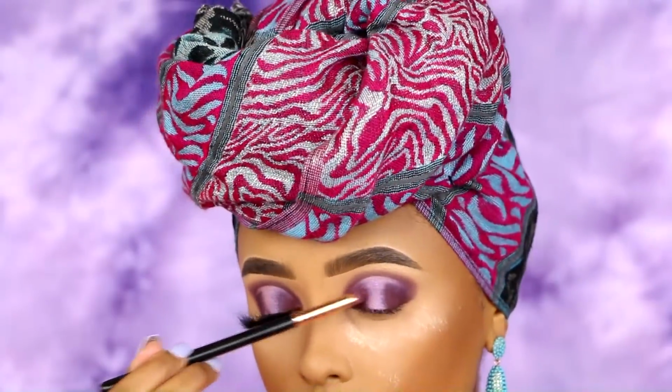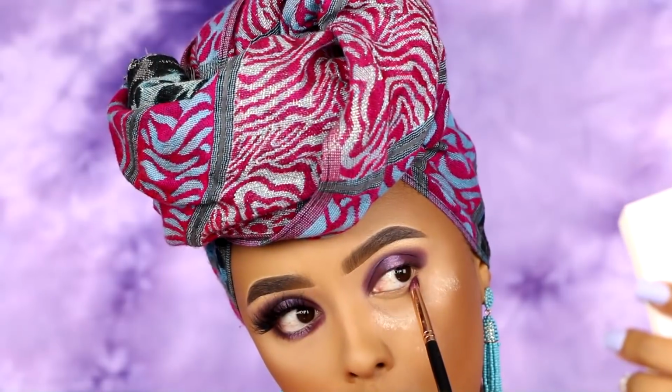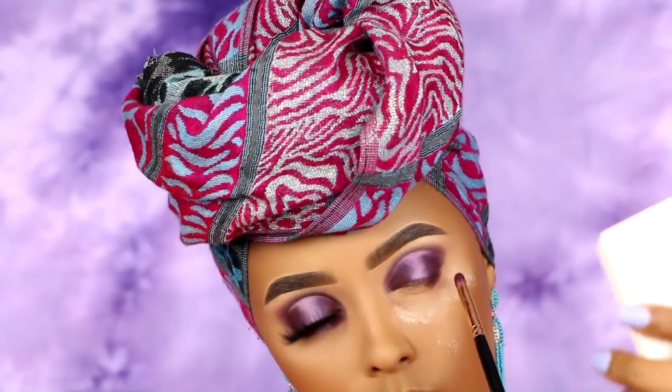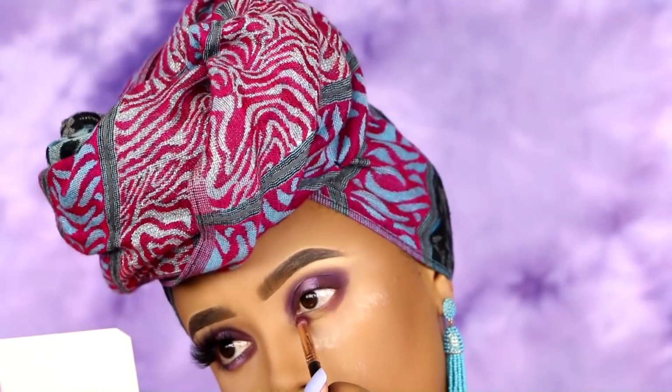And now I'm just going to do the same thing to the lower lash line. I'm going to pack on Crush to the outer lower lash line and the inner lower lash line, leaving the middle lower lash line, because we're going to sandwich it.